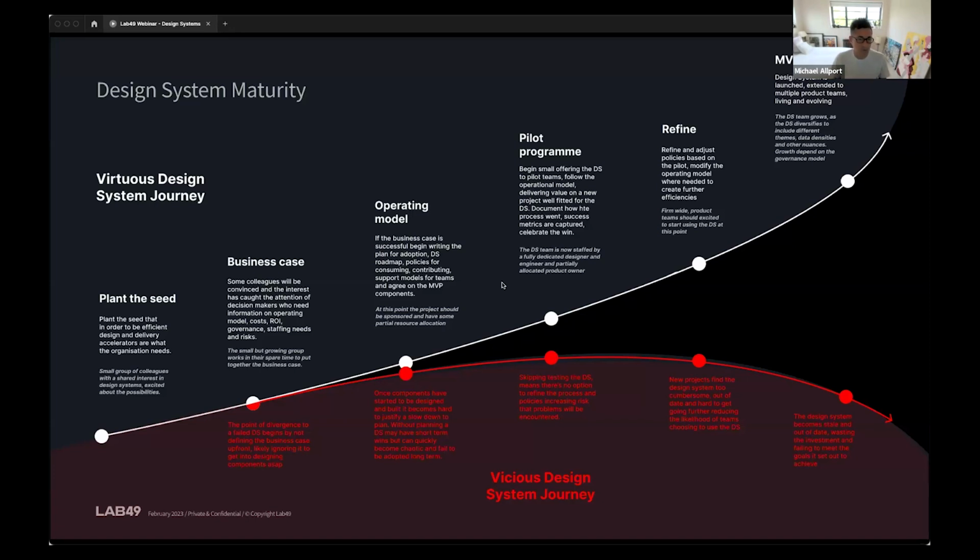And this small group works together to put together a business case. Then it moves into getting buy-in from the next level of management, and then thinking about the operating model. So, how would we get adoption? How would we think about what we need to do and when? And so this is really when we start thinking about this as a product.